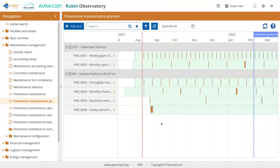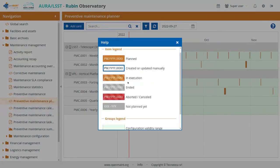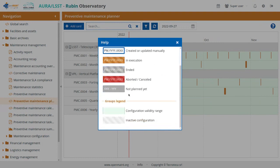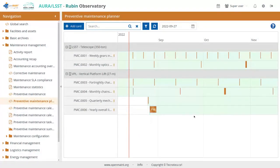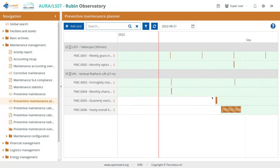Don't worry if you don't remember this. You also have here a help that tells you, for example, the orange is planned, the red one is aborted, this one is in execution. You can see that it is barred, or the gray one is ended. So you have a help that gives me some information concerning this planner. Of course, the red line is now. As you can see here, I have some activities that have already started, some others that have yet to start.